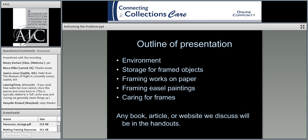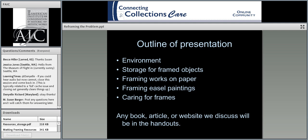Then we'll show some examples of storage solutions for framed objects specifically. I will discuss issues related to works on paper, and then Wendy will talk about framing paintings. And then finally, Wendy will give some tips and tricks for caring for the frames themselves, especially for those who have some historic frames in their collections. And I just want to say that any book or article or website that we will be discussing or material that we'll be mentioning, that's all spelled out in your handouts.